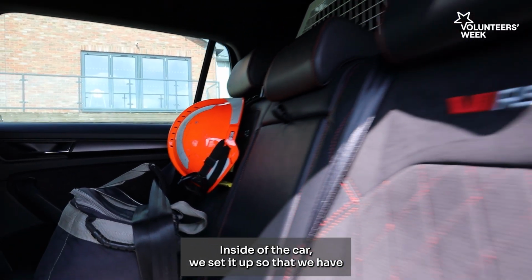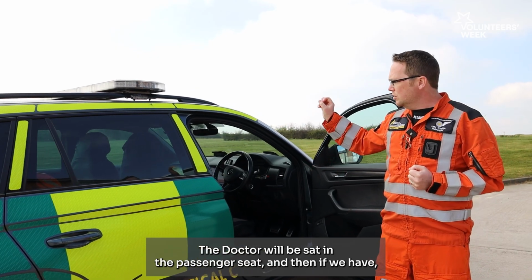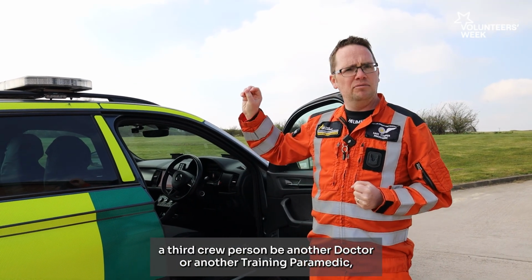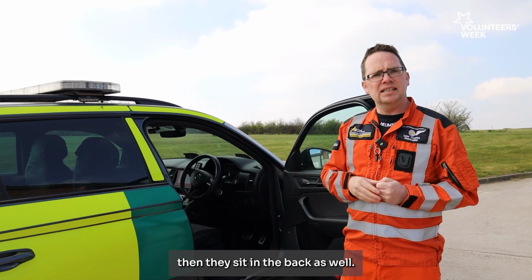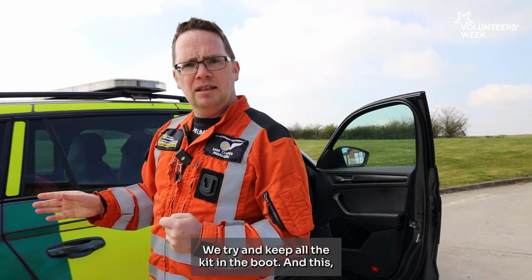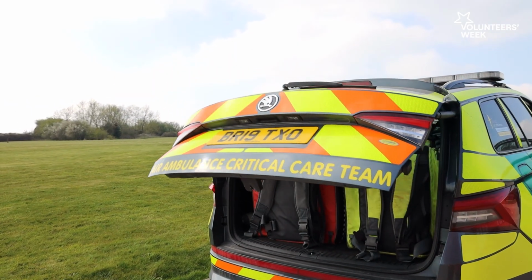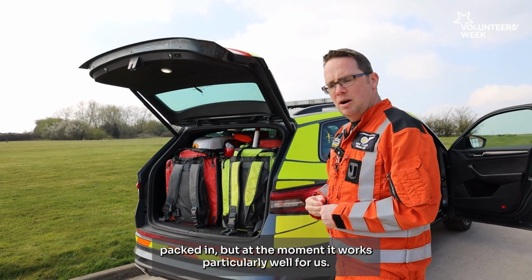Inside of the car, we set it up so that the paramedic will do the driving, the doctor will be sat in the passenger seat, and then if we have a third crew person, be it another doctor or another training paramedic, then they sit in the back as well. We try and keep all the kit in the boot, and this is quite tightly packed in, but at the moment it works particularly well for us.